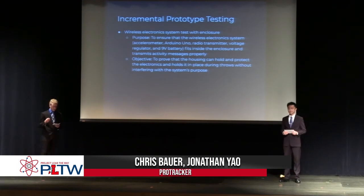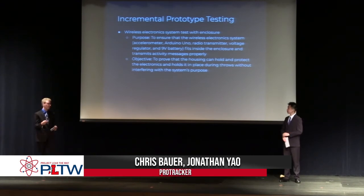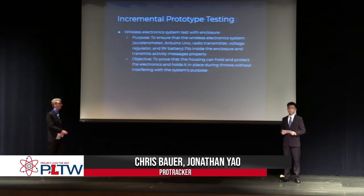We tested the enclosure to make sure that the data was transmitted correctly through the enclosure and to ensure that the components were correctly protected inside the enclosure. The components fit properly, and when the accelerometer was moved inside the enclosure, the serial monitor reported the activity. The enclosure held upon impact.